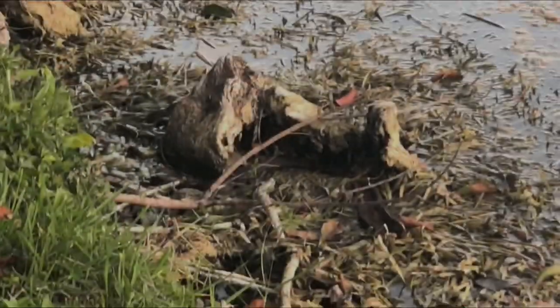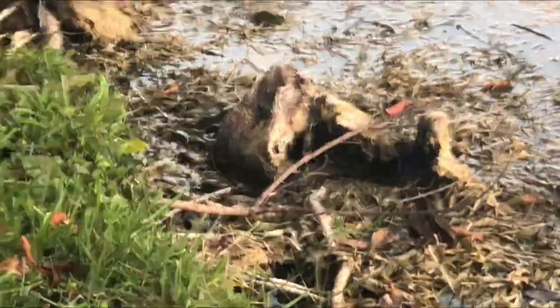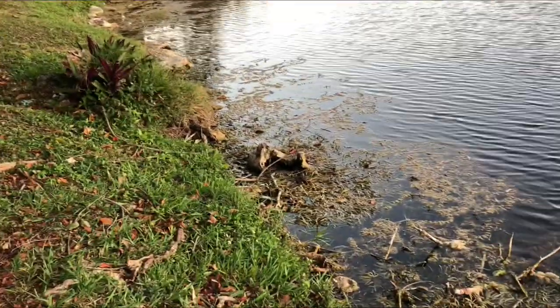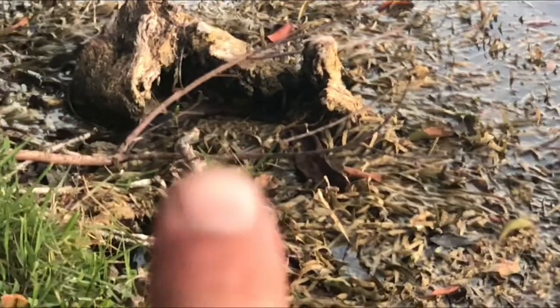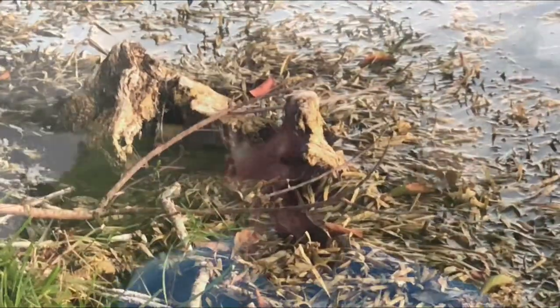Well, guys, this is why you need to be more observant. I was just standing right here. See that lump on that log right there? Right at the bottom, right by the water. Right there. That's a moccasin. Yep.